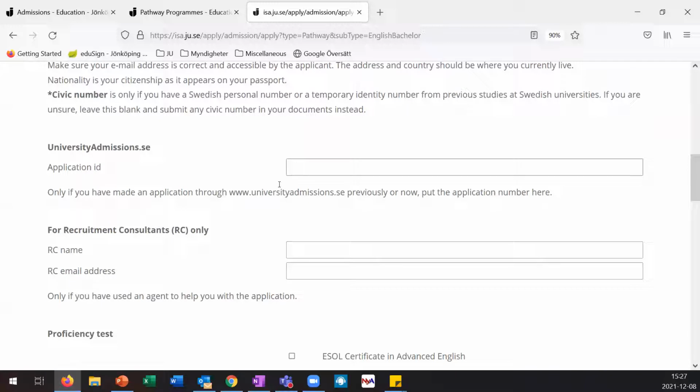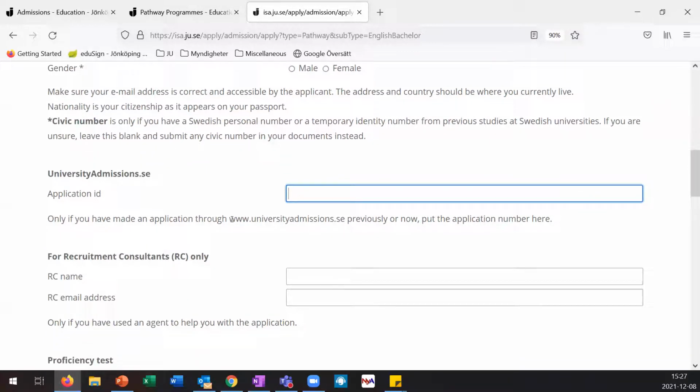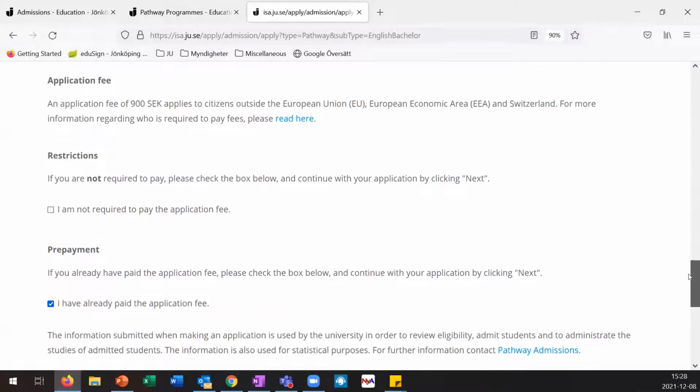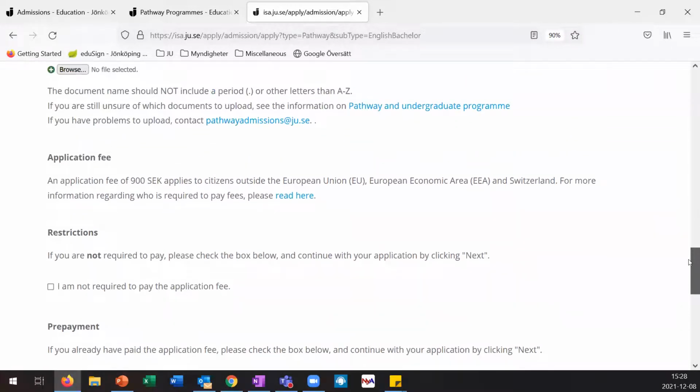Now, if you have applied through university admissions at some point in the last few years, it's good to put your application ID that you had here, because that will help us to identify you. Because in that system, you're getting a temporary ID number that we use throughout Sweden, in most universities in Sweden. And also, if you have to pay application fee and you have applied through university admissions and paid the application fee there, you should put your application ID there and then tell us that you have already paid the application fee. Then you have to show us a receipt that you get from that website. But we will let you know how to do that.